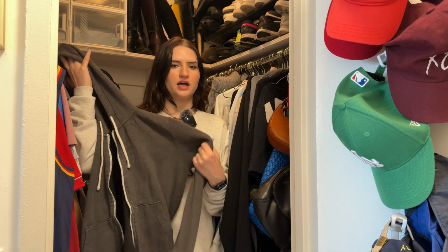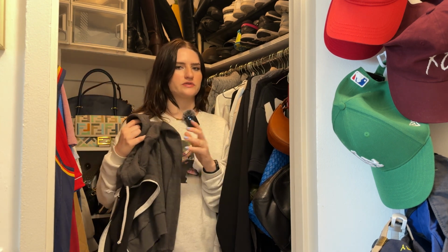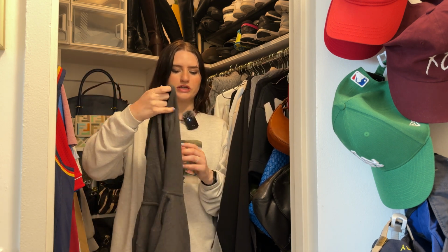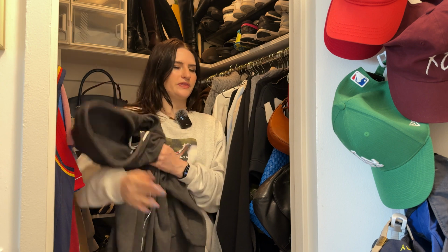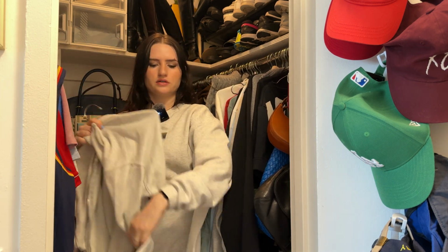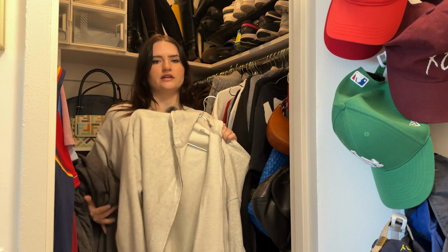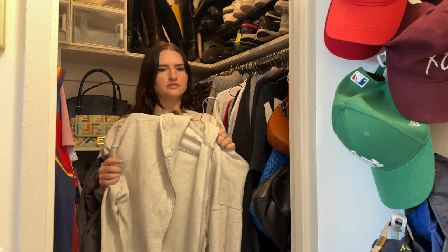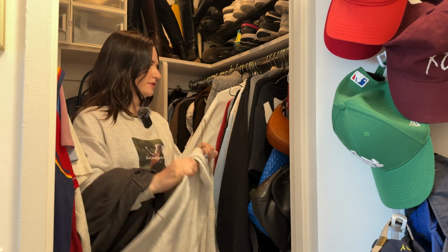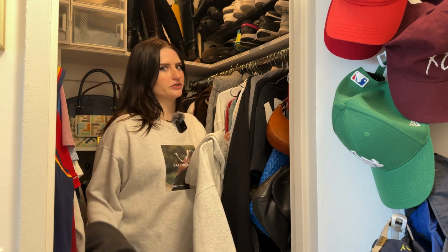There's nothing wrong with it. It was amazing for so many years. This was my staple travel hoodie because it goes with everything, and it's just super easy zip up. But then I got this one from my sister-in-law, and I feel like it's replaced this one because this has become my new go-to travel hoodie, and I love it, and it's so comfy. Same, but a little bit improved version of this one.